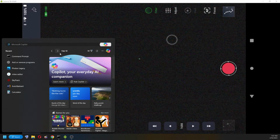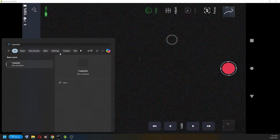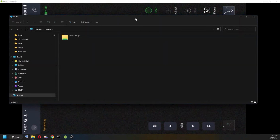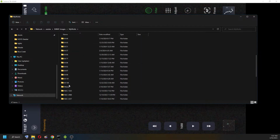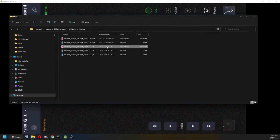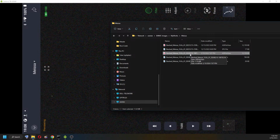With a lot of luck, it took us to the database, or the file, my works, and there's Mesa, and that is today's date. This is the file that I need, 2/10/2024. It's the FITS file. We'll come back to it.